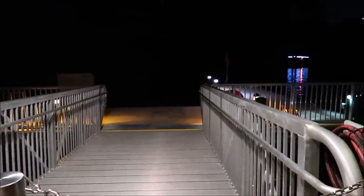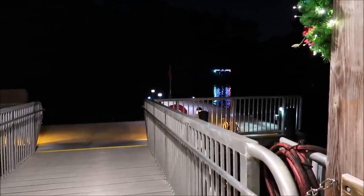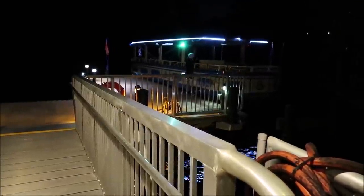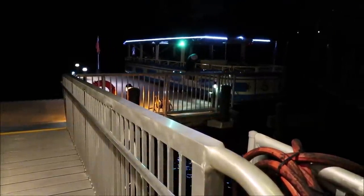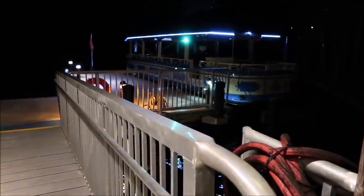Oh, here comes a boat. This one might be ours. I like how dark it is out there and it's kind of just creeping in. Feel like we're going on a jungle cruise. It's kind of eerie out here. Yeah, a little bit.